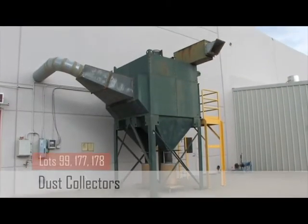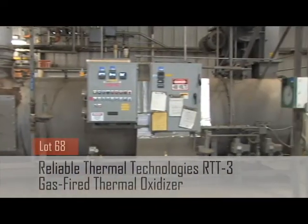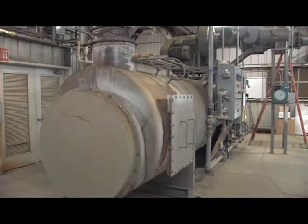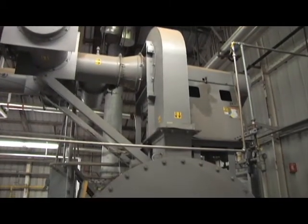There are 14 available dust collectors. This meets AQMD and federal Title V standards for emission. It has the capability to generate steam with the addition of a simple boiler. It has all integrated controls and is natural gas fired.